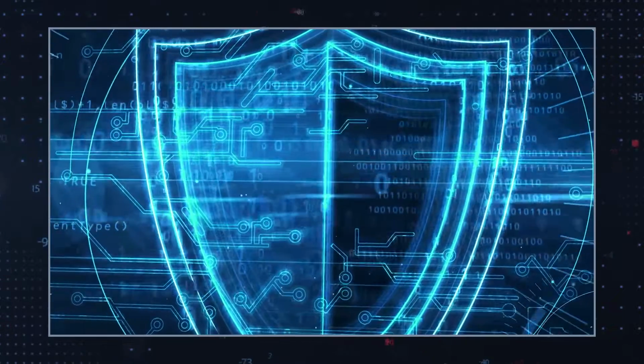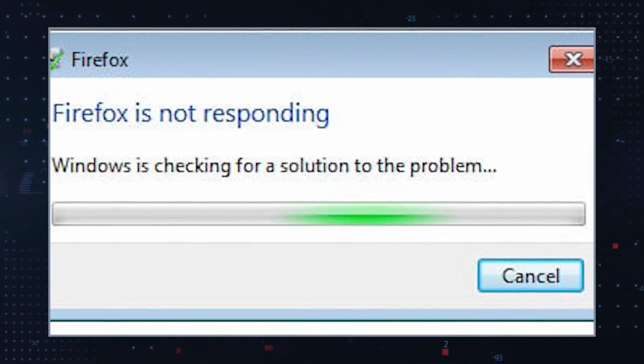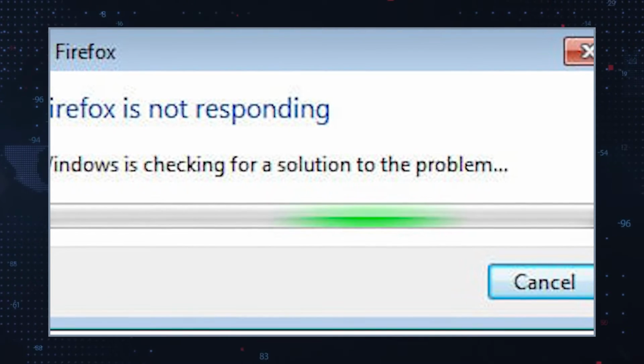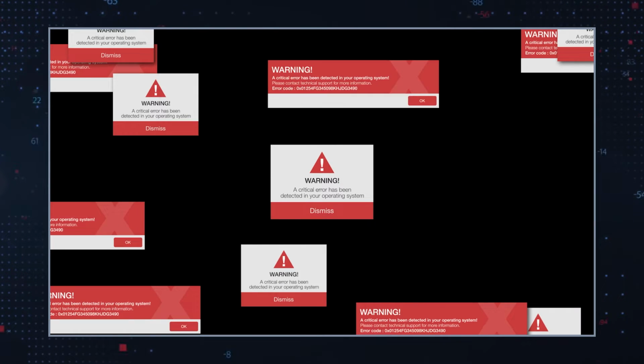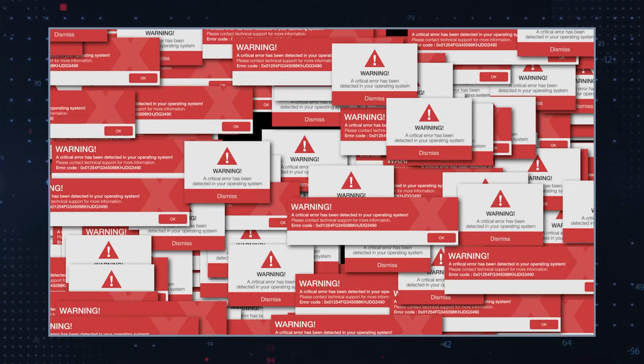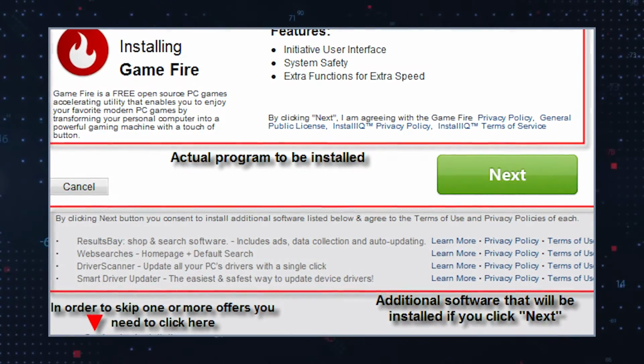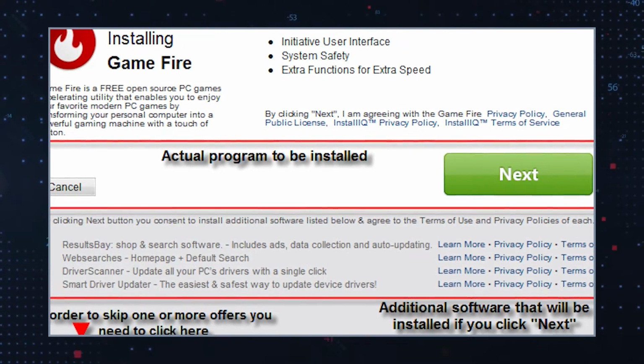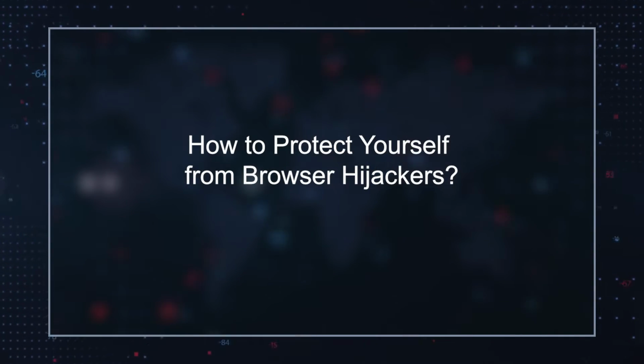Other users experiencing browser hijacking report a sluggish, unresponsive, or unstable web browser just before the system repeatedly crashes. Above all, you should exercise caution when handling any bundled software that contains programs you actually want. The issue with bundled software is that it could bring in other programs you do not need. Thus, make sure to select the custom or advanced installation option to ensure you only choose to install the programs you actually want. How to protect yourself from browser hijackers.